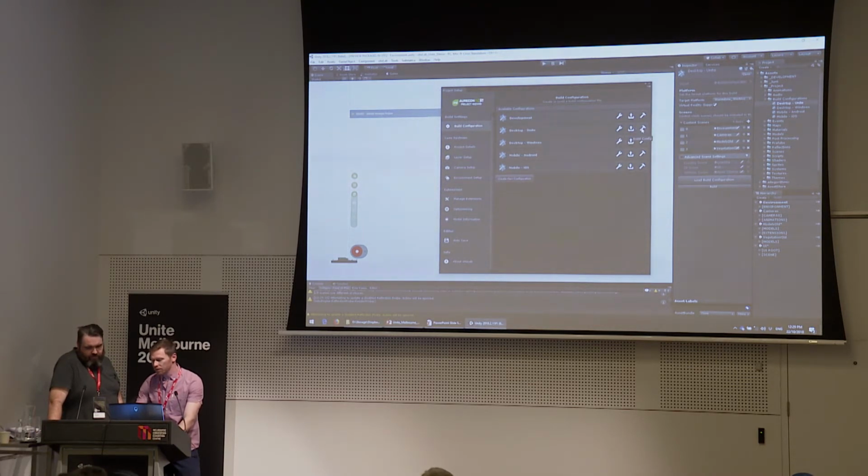The last button is build, so it's basically a one-click build, and if you click that, it gives it a certain naming convention based on your project details.